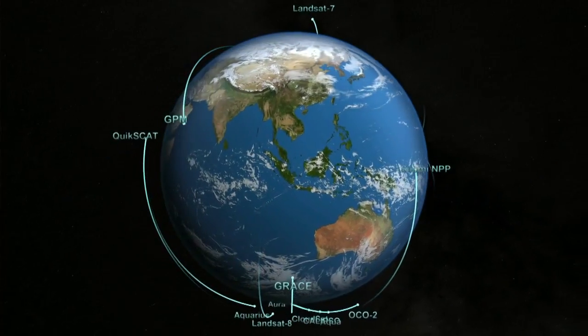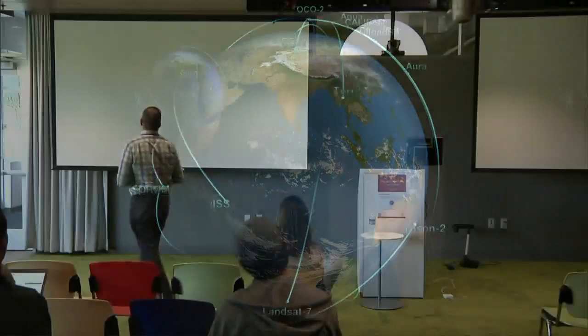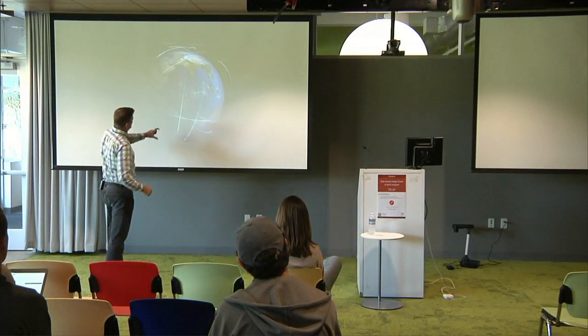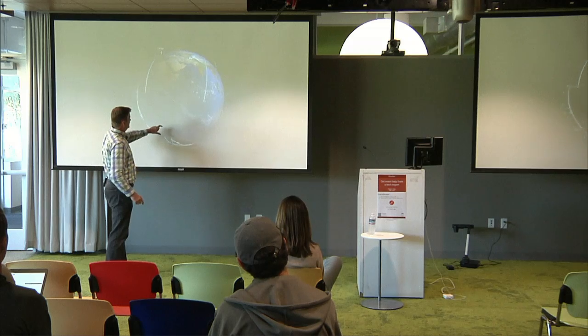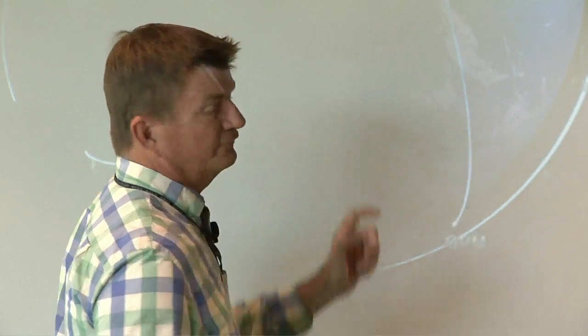And so this, again, is a sequence of those constellations. One thing you'll notice is there's a bunch of them. I'll show this in a second. But for the first time, we've been attempting to fly several of the satellites in close formation. And basically, that just leverages the power of getting these co-located in time observations, which makes it much easier to do some of the analysis.